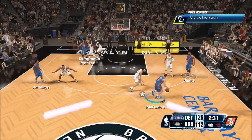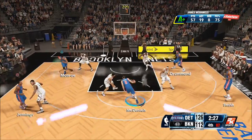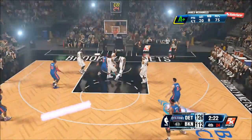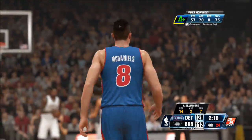Nets on defense. Here's Money. Pass to Drummond. Puts up the baby hook. He hits the back iron and sinks the shot. Drummond's got 6 in the quarter.